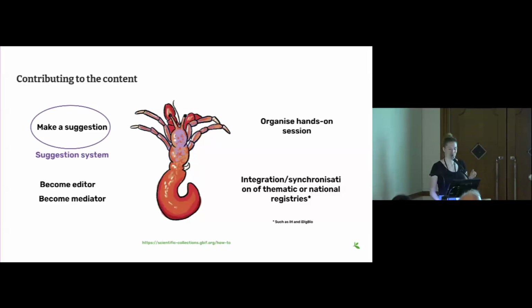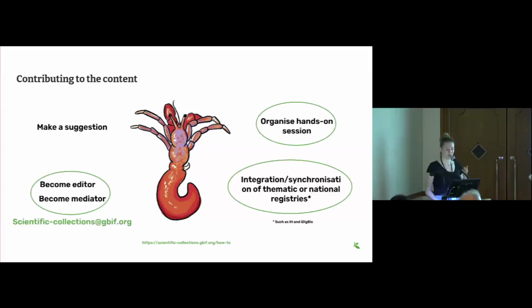So if you want to make a suggestion, you can use the suggestion system. And if you want to become an editor, organize a hands-on session, or help integrate another registry in GRSciColl or synchronize with another registry, just email me at scientific-collections@gbif.org, and I'll be very grateful.